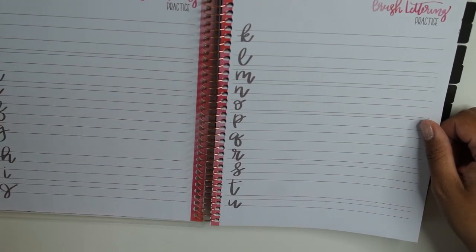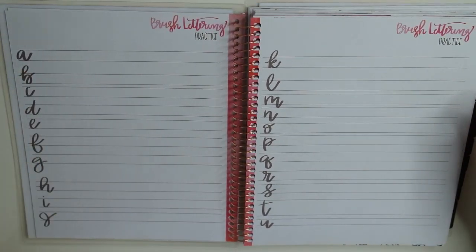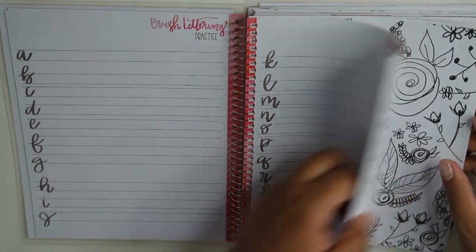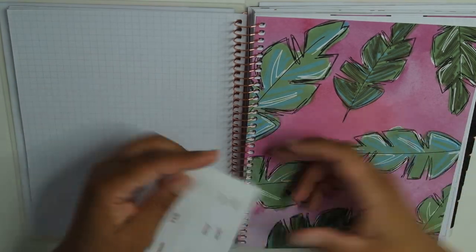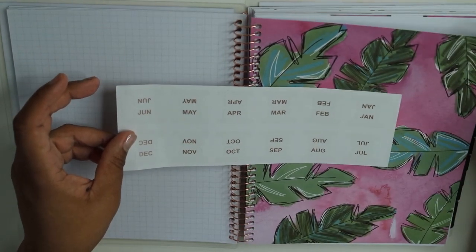I don't know that I do it with a brush type of pen or marker. I may do it with just what I have and just practice the actual technique for the lettering, but I think that's really cool. And then you get a coloring sheet, which I think is awesome, a couple of grid pages there. And then this also comes with, let me just pull that out so I can show you. It also comes with your monthly tabs. So these are, there's nothing on them.